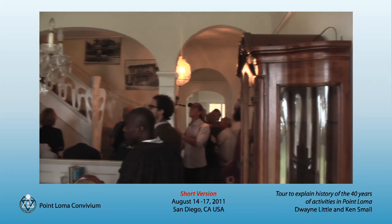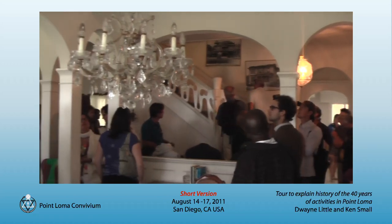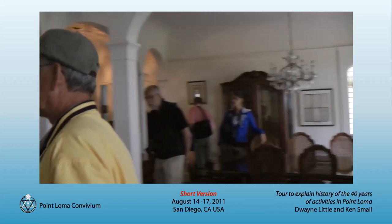And this was a library. It was a guest home. According to Emmett and others I've talked to, 7 or 8 different kinds of activities have been centered in this particular building. Well, if you're ready, we'll head back the other way.